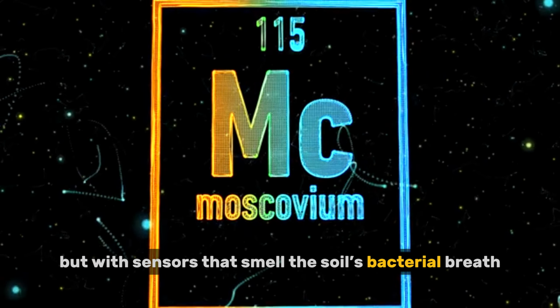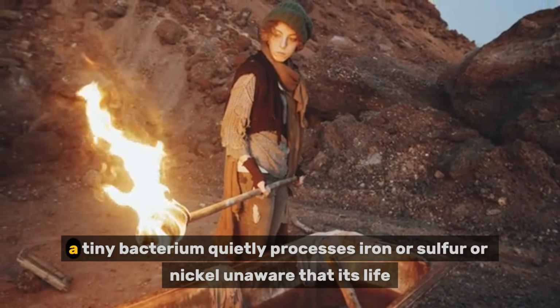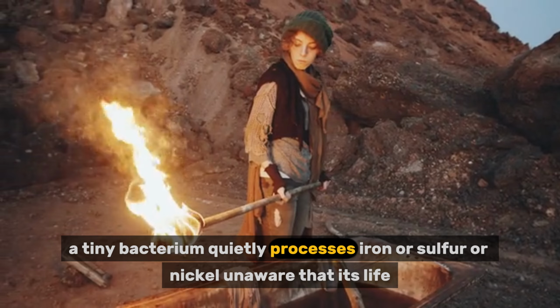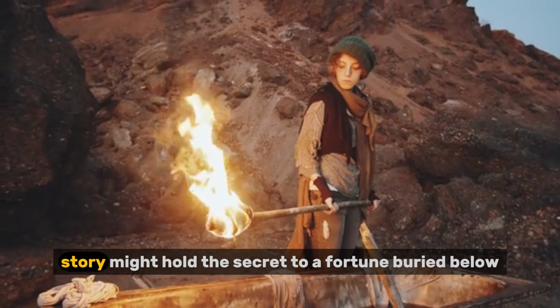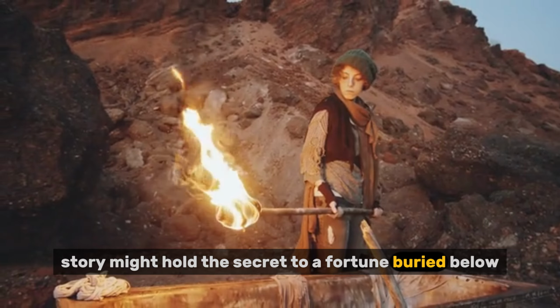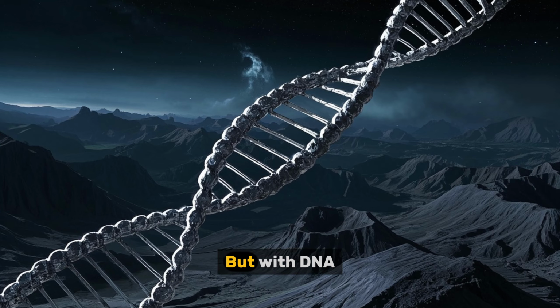the soil's bacterial breath. And beneath it all, in a grain of dirt, a tiny bacterium quietly processes iron or sulfur or nickel, unaware that its life story might hold the secret to a fortune buried below, not with pickaxes, not with dynamite, but with DNA.